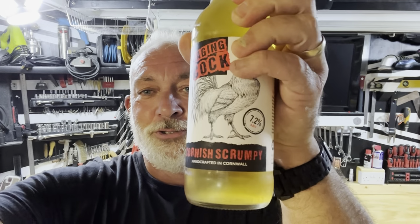Another thing that Cornwall's famous for, apart from pirates, is cider. Look at that. Raging Cock Cornish Scrumpy.